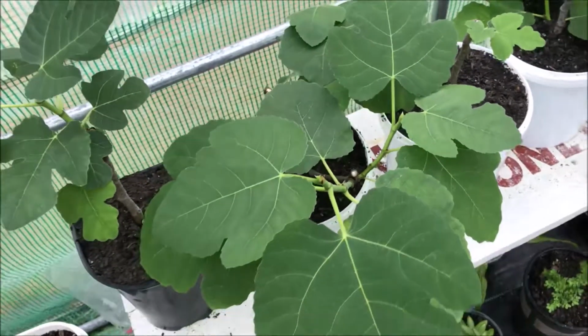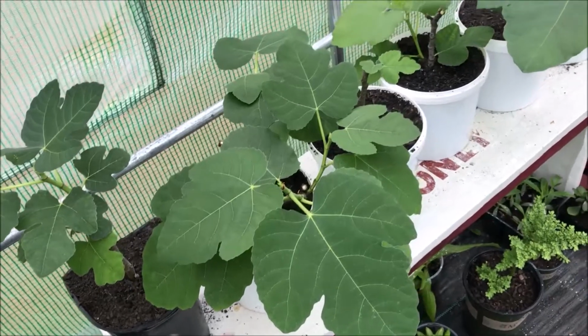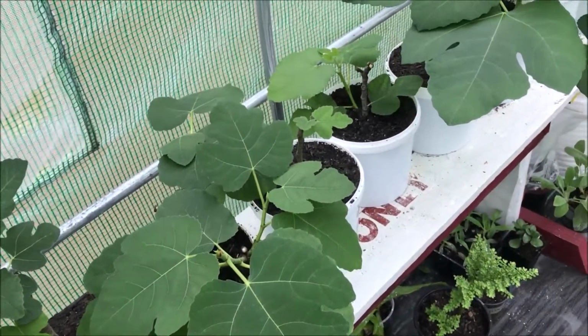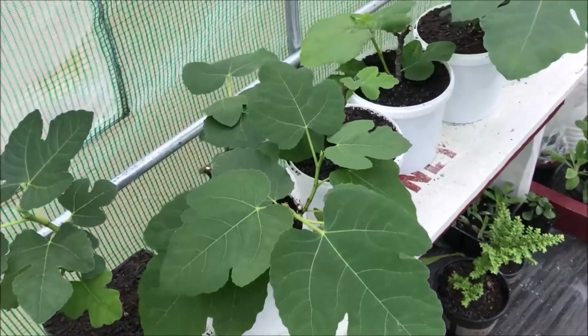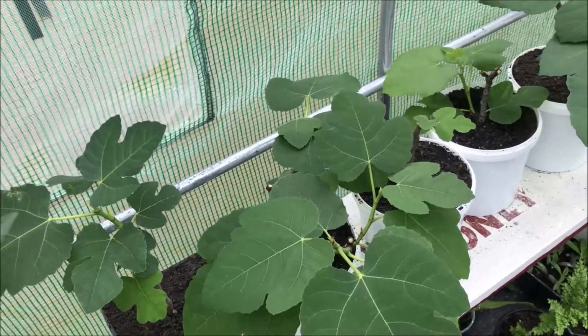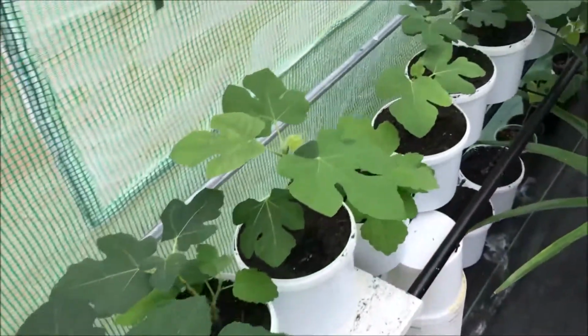So all three of those propagation methods do indeed work, YouTube. The banana water method, the clear plastic tote method, and the soil and bag method all indeed do work here, YouTube. But again, day 90 of propagating Celeste fig trees here in our high tonal greenhouse, and we already have the formation of fruit on several of our fig trees.